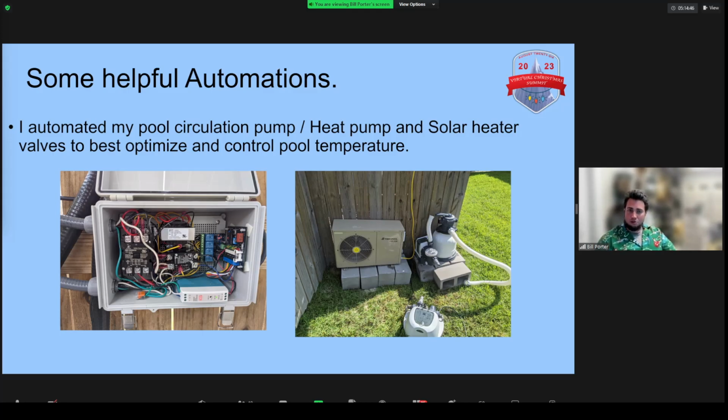I would also control that heat pump you can see in the picture on the right to add supplementary heat to maintain the temperature in my pool to what my wife and kids like, but only in the most energy efficient way possible so I didn't have a crazy electric bill. That was a great use of automation after I built that control box.